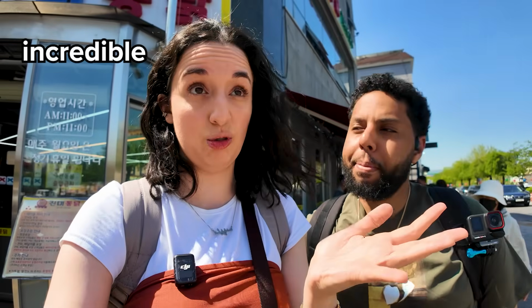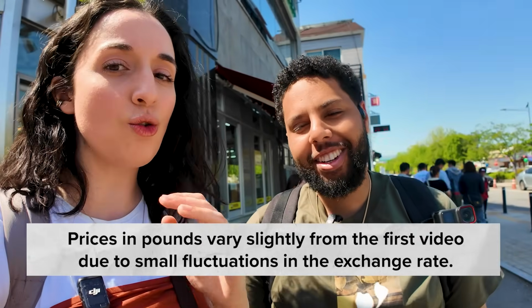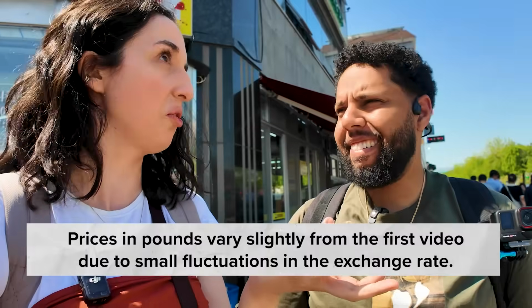Portion was incredible, super big. For 2 persons, it's perfect. Which was 20,000 won, which is about £10.50, which is incredible. Very incredible. I mean, back home with £10.50, you can get only 1 meal. Yeah, you're not going to get even probably a quarter of that portion.